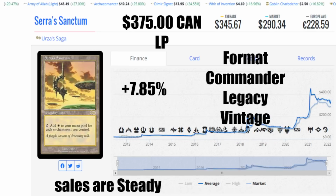Let's go to our next card, and that is going to be Serra's Sanctum. Now, isn't this funny? We're looking at this card a year and 3 months later. $375 Canadian for a lightly played copy. I remember telling people to buy this card at less than $200, and look where it's at now. And this price is kind of sticking. Now, the average is $345.67. The market is $290.34. €228.59 to get that card.